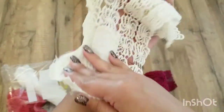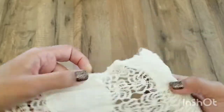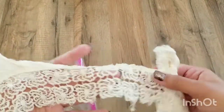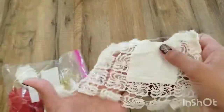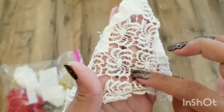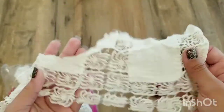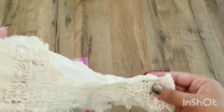Check out this one. I'm not quite sure. This reminds me of something Dale from Not Too Shabby Chic would probably use. Because she would take something like this and make like a little, what are they called? Snippet roll or something, or even paper kitty. I see them using something like this. It looks really raggedy and they could just turn it into absolute gold.